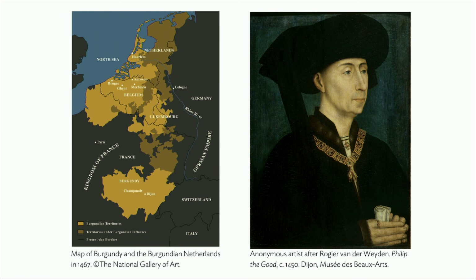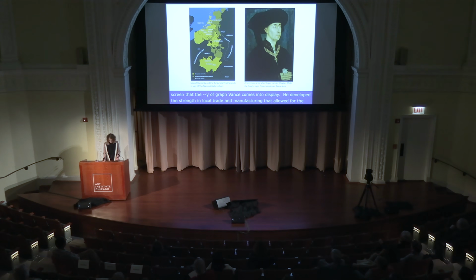The areas of Burgundy and Flanders had been united since the late 14th century through marriage, but it is really with Philip the Good, whom you see here on the screen, that the Duchy of Brabant comes into play. Philip the Good acquired it in 1430, and he really developed the strength in local trade and manufacturing that allowed for the growth of the guilds in the cities of Antwerp, Mechelen, and Brussels.